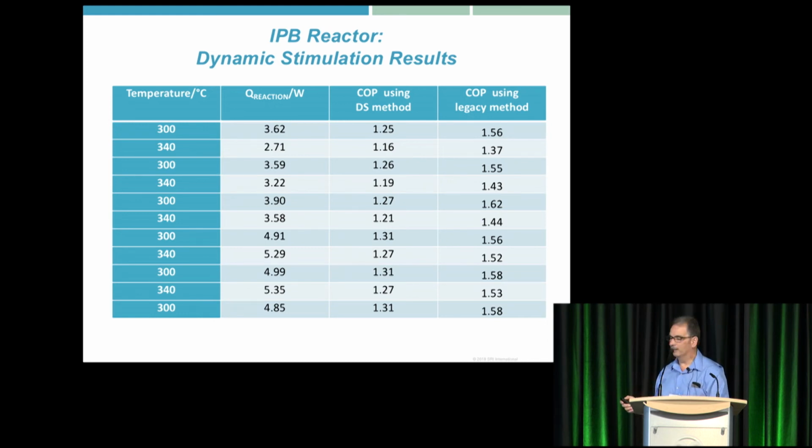And when you do that, we were getting numbers about the same, about 1.2 when we used the old method. And when we went back and reapplied that method to the new data, we got numbers closer to 1.5, I mean 1.6, which was important to convince us that we were making progress so we could go forward.